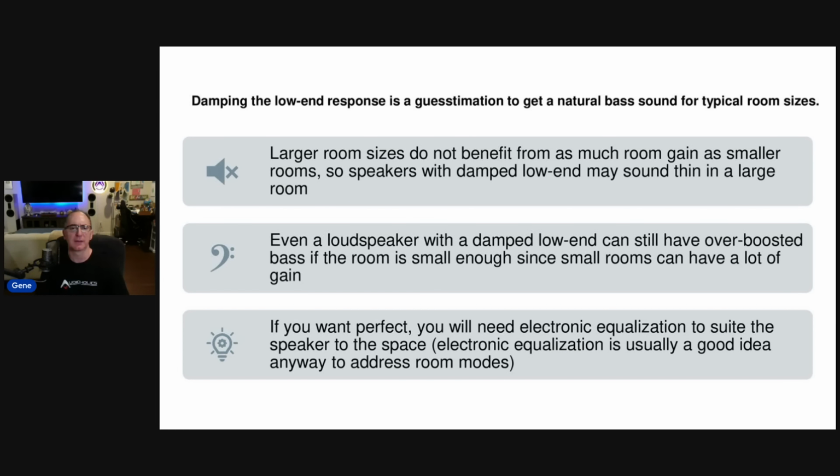So even a loudspeaker with damped low end can still have an over boosted bass if the room is small enough, since small rooms can have a lot of gain. And I'll give you an example of that in a minute with Revel. If you want perfect, you will need electronic equalization to suit the speaker to the space. Electronic equalization is usually a good idea anyway to address room modes.